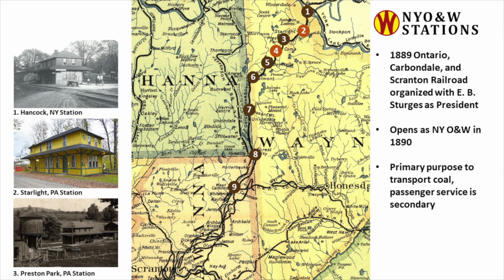So what happened is in 1889, Mr. Sturgis, who we were talking about before, the developer of North Park, basically was the president of the Ontario, Carbondale, and Scranton Railroad, which soon merged and became leased and coordinated with the New York, Ontario, and Western. And they proposed this railroad route that would come down to Scranton to access the coal in 1889. So construction started, and basically the railroad line opens in 1890.